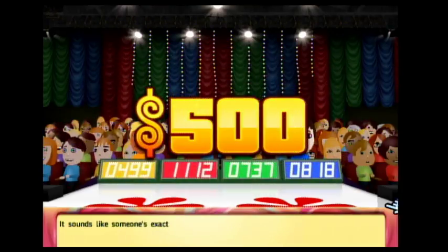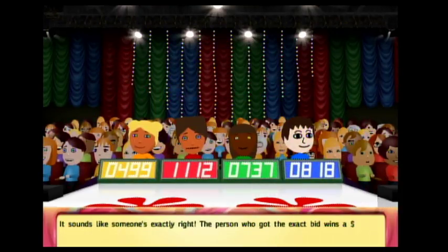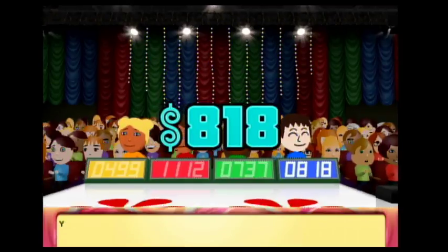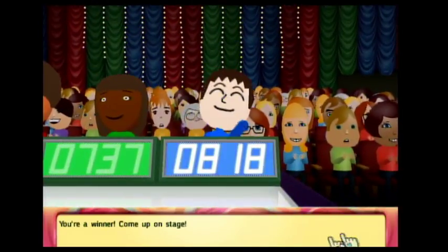It sounds like someone's exactly right. The person who got the exact bid wins a $500 bonus. The actual retail price is... Got it. You win. Come up on stage. Yay.